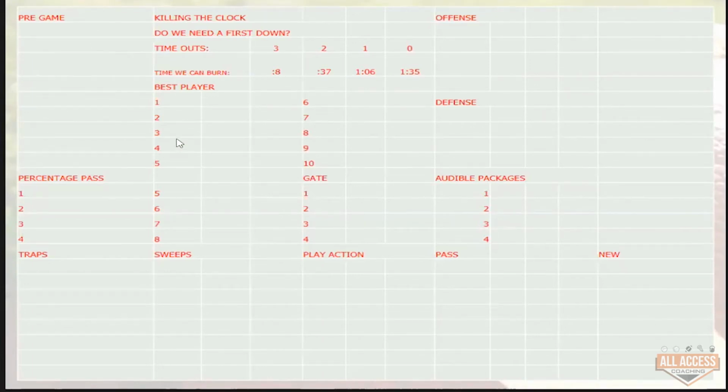But on this offensive game plan sheet, talking about killing the clock, it'll have times listed there. If there's minute 32 on the clock, with 3 timeouts, that's time we can burn. If they've got 3, if they've got 2, we can burn 37. If they've got 1, if they have no timeouts, we can burn 135. Got to have that with you. All that's there in our killing the clock time sheet, timeout type scenario.